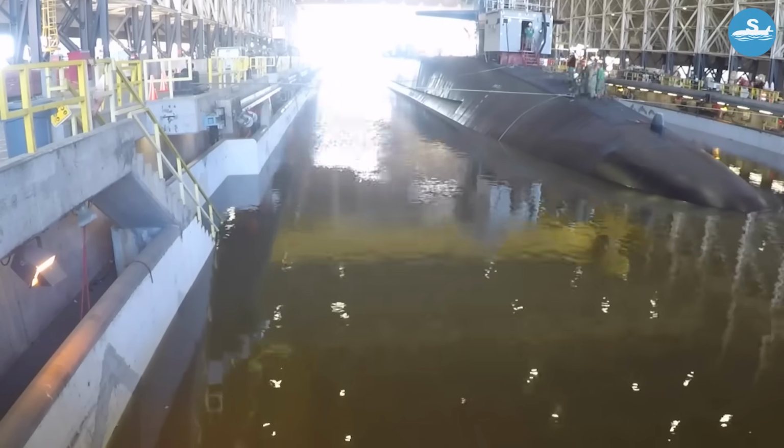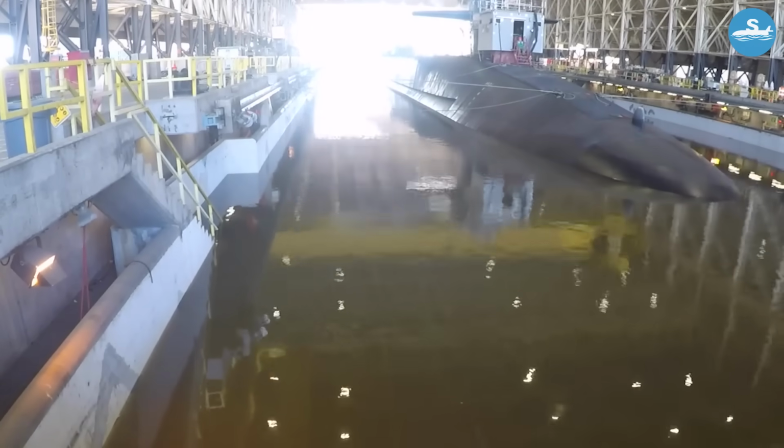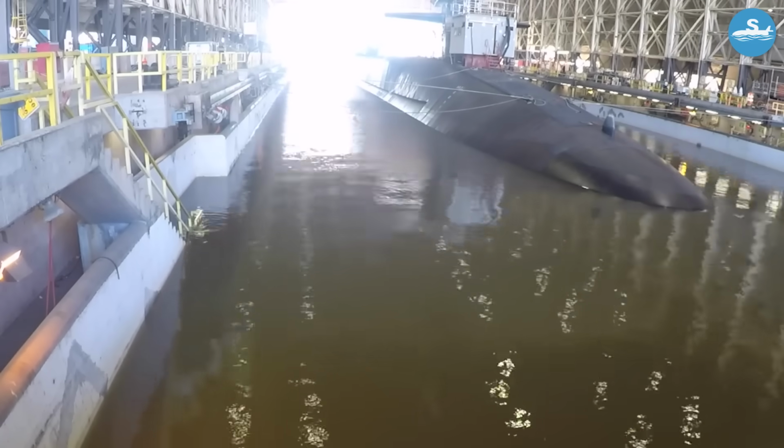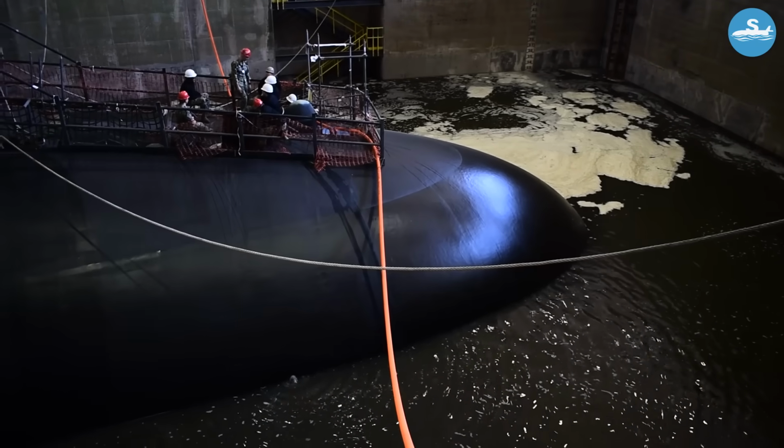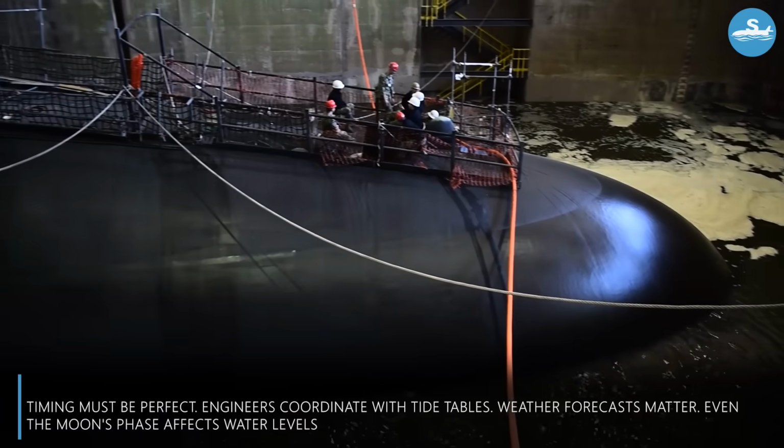The float-out method is gentle on the submarine's hull. There are no sudden impacts, no dramatic splashes, just a smooth transition from land to sea. But gentle doesn't mean simple. The timing must be perfect.